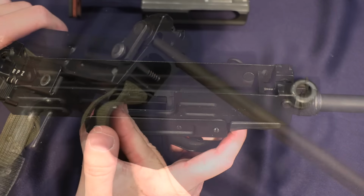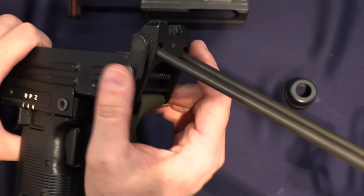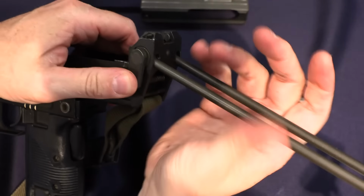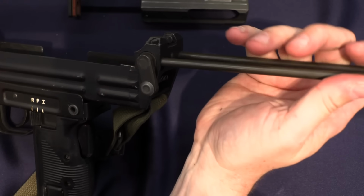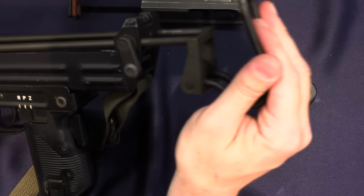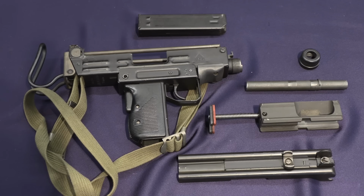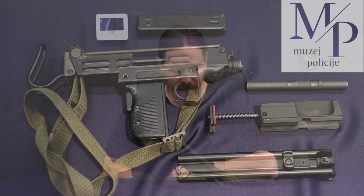In order to fold the stock back up, we have this spring-loaded button. Push that in and it allows you to rotate the stock upward, and then it just slides back in like that. So there you go. There is the Mini-Ero field stripped.